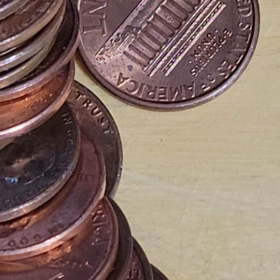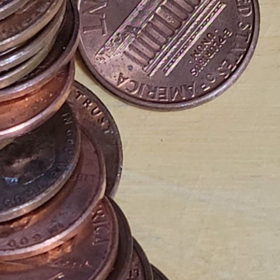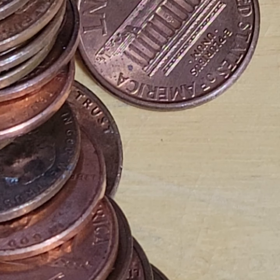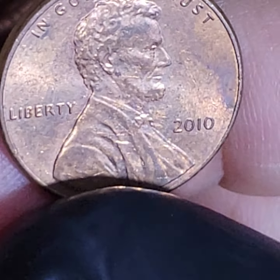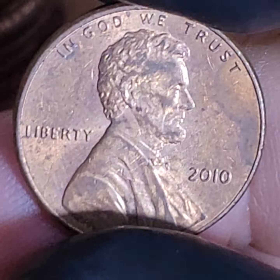I always put up the picture of my penny mat. I do need aids.